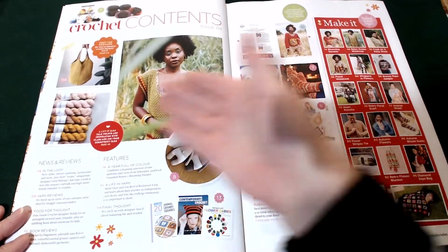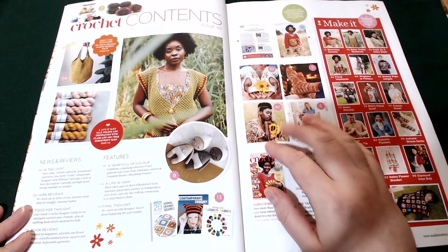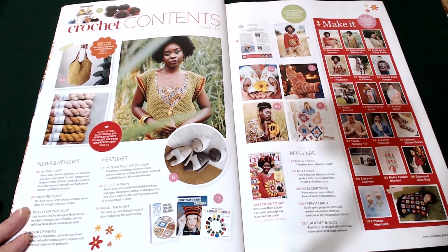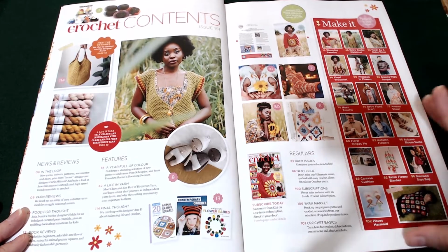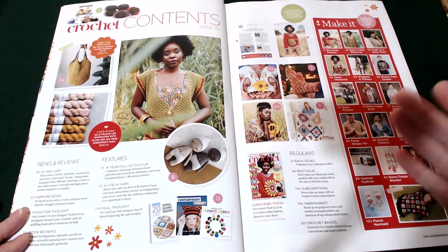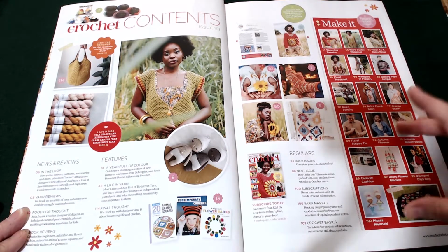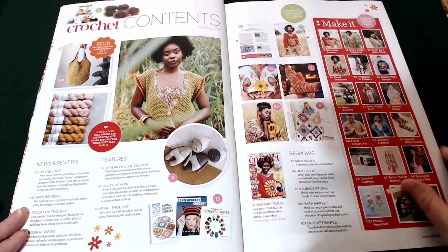Right, so here we've got some larger images of what they've got in the magazine, and we also have the make it list running down the side. Now the make it list is brilliant because what they do throughout this book is they will show you larger images of the project, but all of the actual patterns are contained within the make it section of the magazine, which is nearer the back.